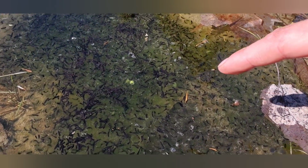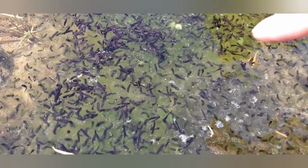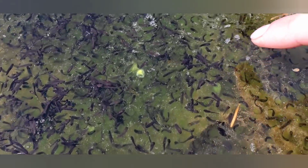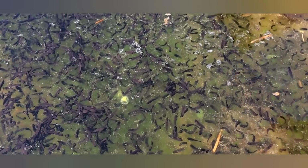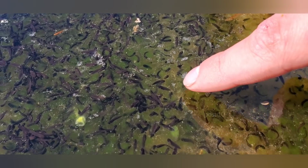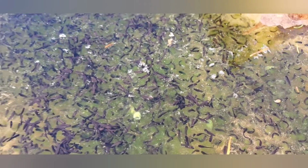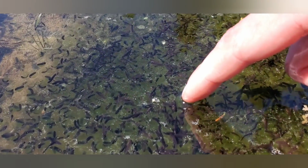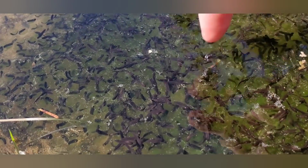These ones are even more developed. Look at them. Some of them are actually moving inside the eggs. Look at them. Like that one. Yeah, a few of them are actually free. That's mosquito larva. The one here. Now this one is a tadpole. There are so many tadpoles. Yeah, look, these ones are out of the eggs. Look at them all.